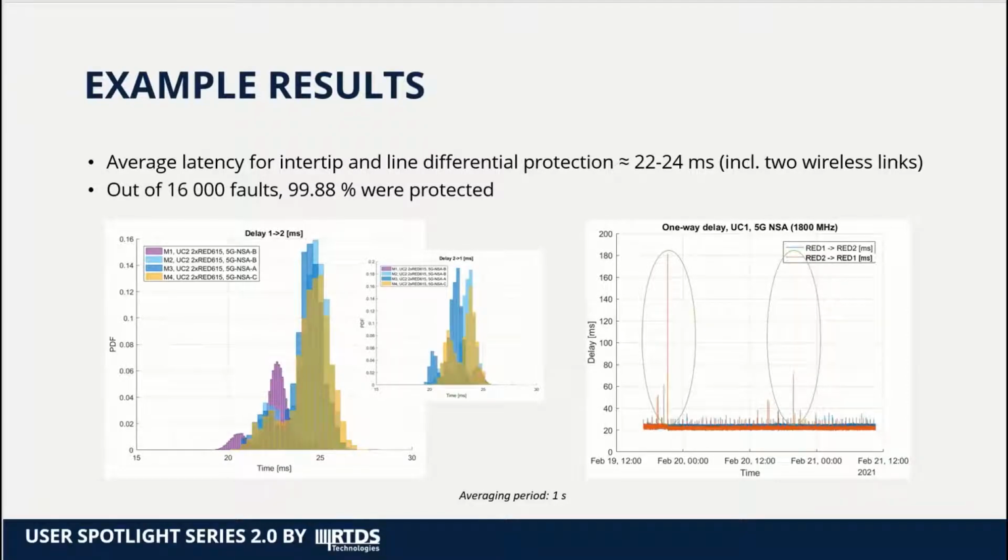Then continuing with wireless communication results. Testing of reliability and quality of service for critical communication applications requires long test times that is possible with our new testbed with RTDS. Here are examples of 48-hour measurements in 5G non-standalone network. The two leftmost figures present the probability distribution functions of the one-way latency samples measured for inter-trip protection and averaged over 1 second. These samples were measured for 3 different 5G NSA deployments. The results show differences and variation in the average delay levels.